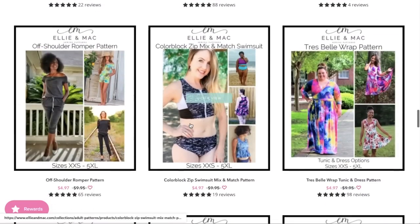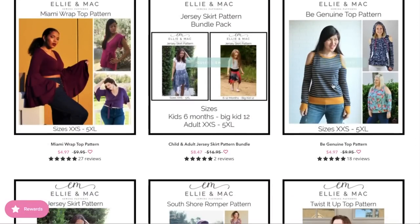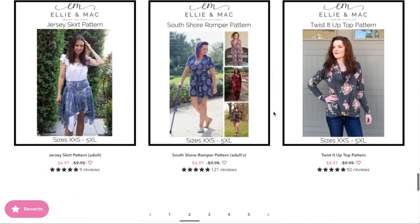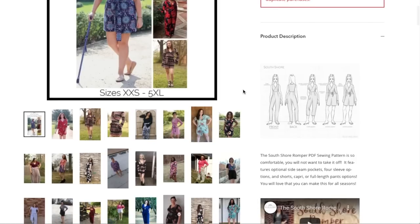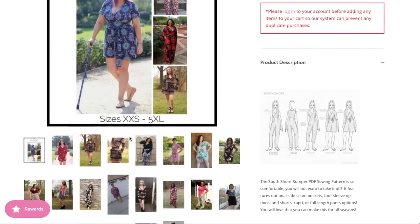We are still scrolling. All right. So, Be Genuine, which has the shoulder cutouts, which I don't see a lot of people making anymore. This is the jersey skirt pattern. It's just like a circle skirt with an asymmetrical hem. South Shore romper. Take a quick look at this just to get all the details. Looks like a wrap top and then side seam pockets, four sleeve options, and three pant length options.